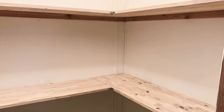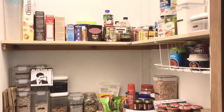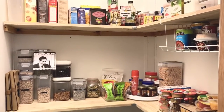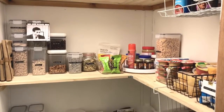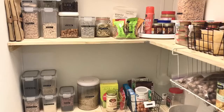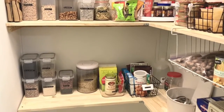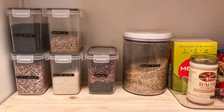You guys, it smelled so good in here, like fresh cut pine, and I love how our pantry turned out. My husband, by the way, thought he would be funny and put up some different labels, so if you spot any labels that are misspelled or that say things that seem weird, like nosh instead of snacks, you can thank my husband for that. He has a killer sense of humor.